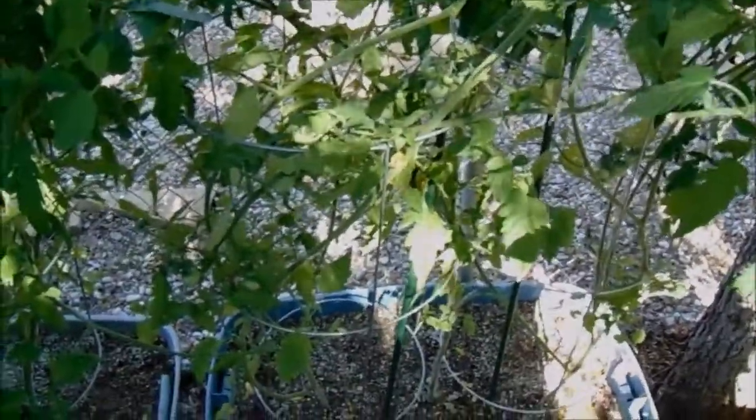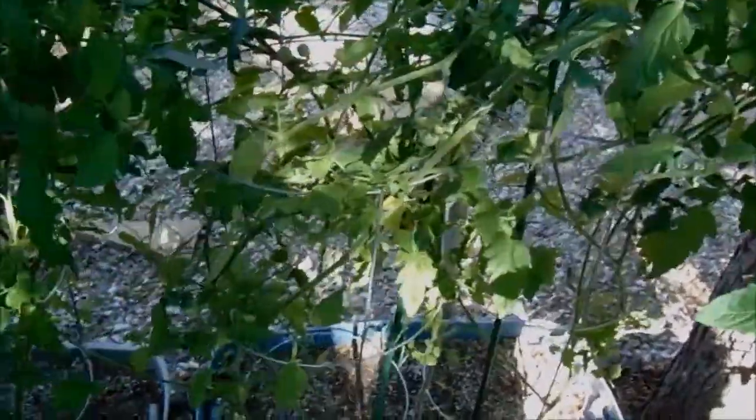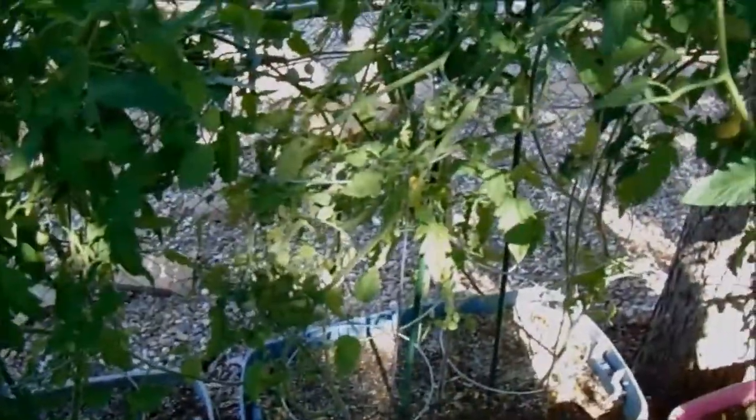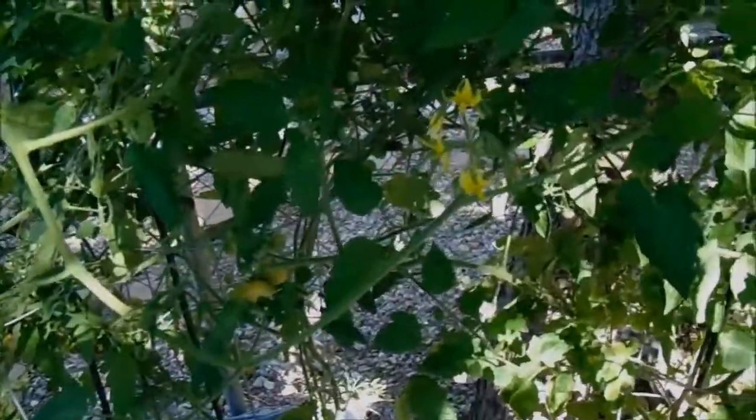Yeah, this is an excellent cherry style tomato. If anybody hasn't tried it, I would highly recommend giving it a try, and it'll probably make it into your yard nearly permanently. If you're not into cherry tomatoes, maybe just give this one a try, because we were about ready to quit on cherry tomatoes until this one came through.